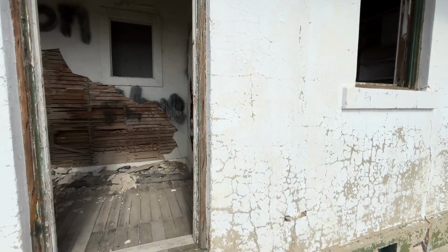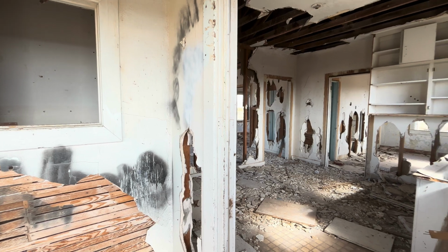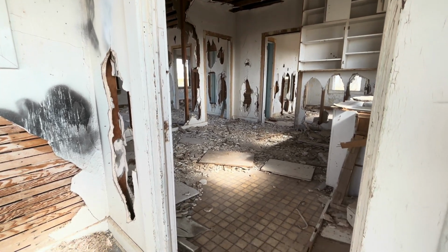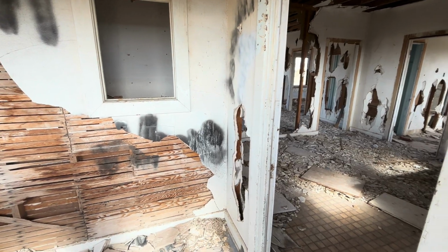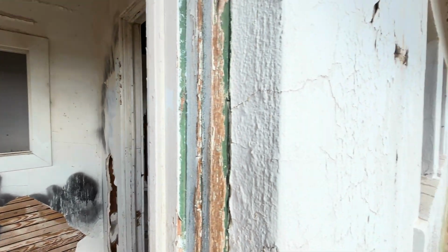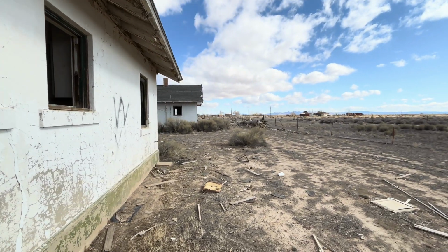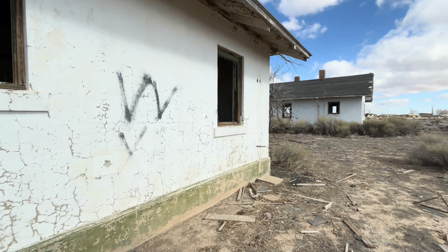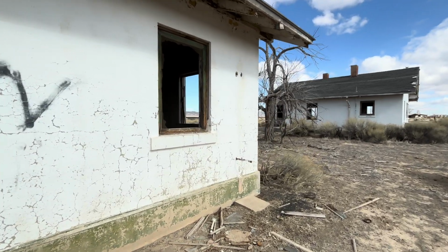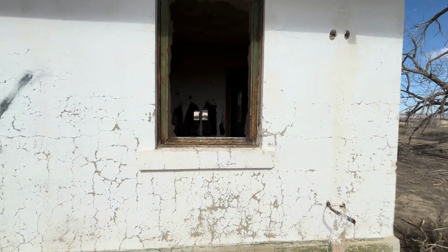Let's go up the stairs and look what's in here. Still has a linoleum on the floor. So again, really the weather, I think, really preserved it here. Because it's so dry. Because if this would have been in a wetter area, these places would have just been demolished. But it's really funny how the siding and the stucco is in such good shape.